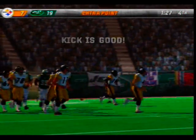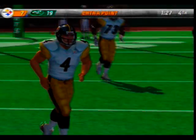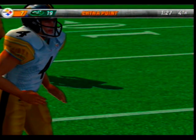The extra point attempt is good. The Steelers have just made it a two-score game. This team can put up some points, but this might be a little too deep a hole.